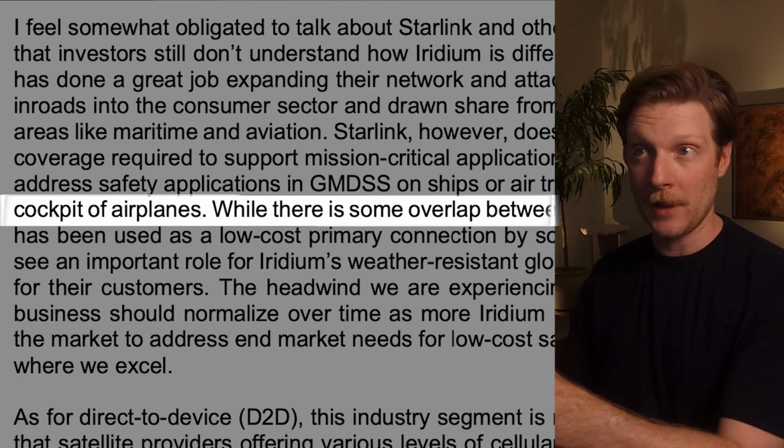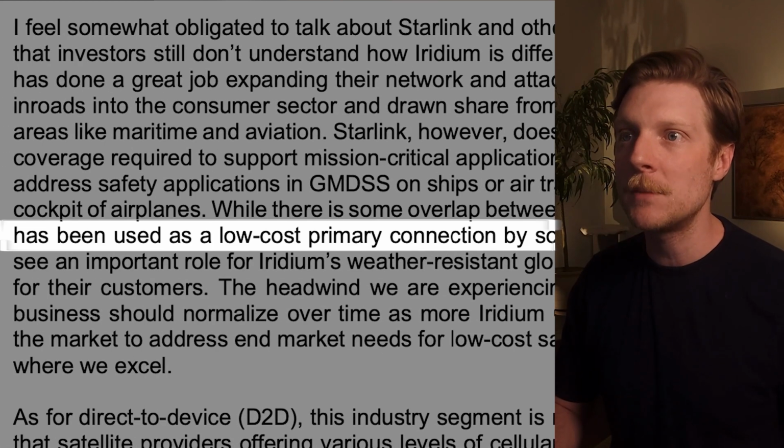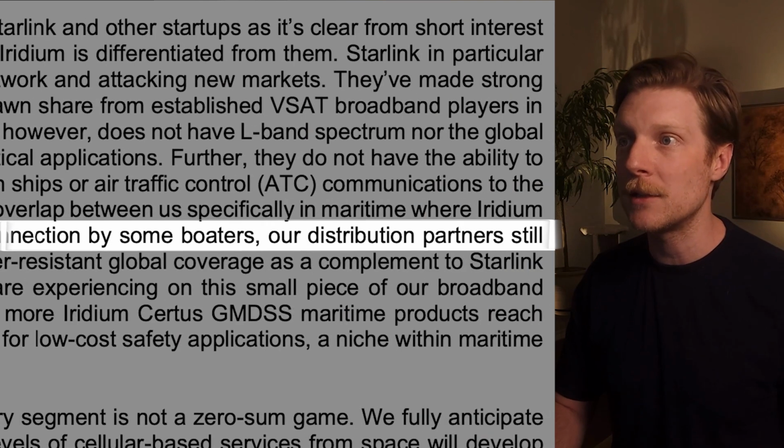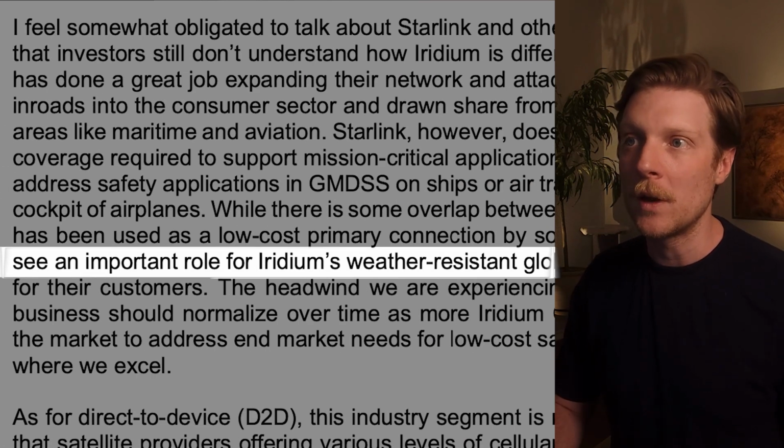While there is some overlap, specifically in maritime, where Iridium has been used as a low-cost primary connection by some boaters, our distribution partners still see an important role for Iridium's weather-resistant global coverage. So even in the areas where there is overlap between Starlink and Iridium, Iridium still has a competitive advantage according to them. So to me, that is satisfactory that they're not going to be just steamrolled by Starlink.